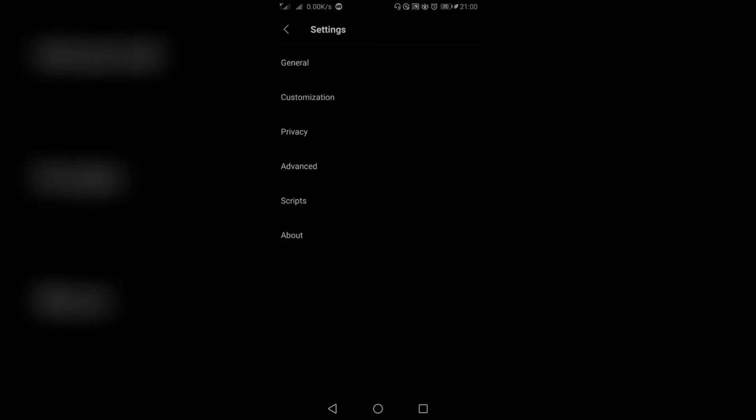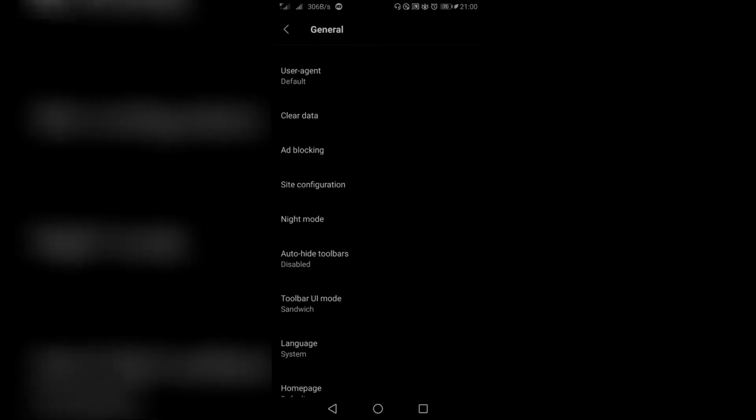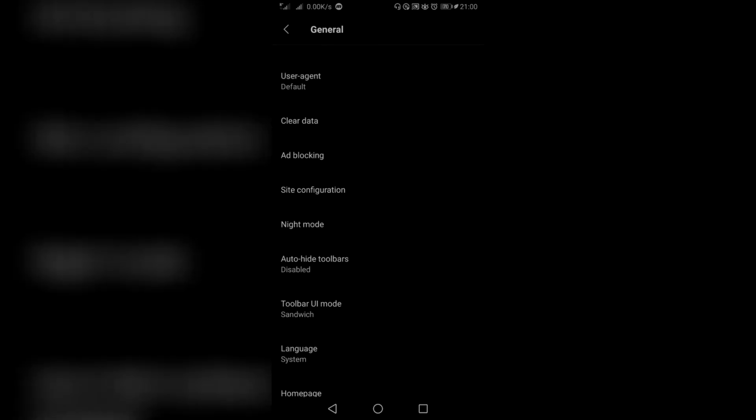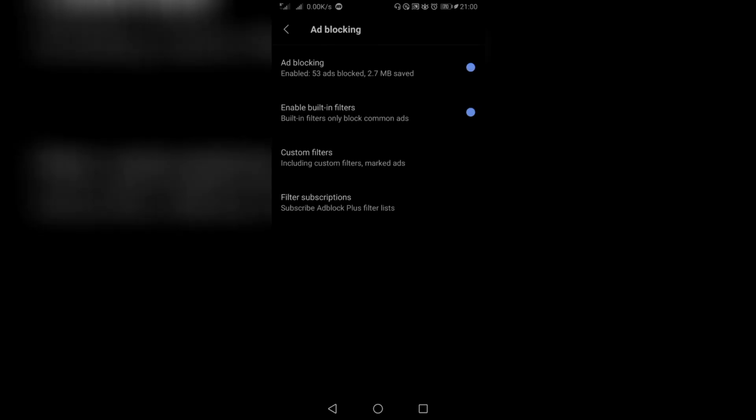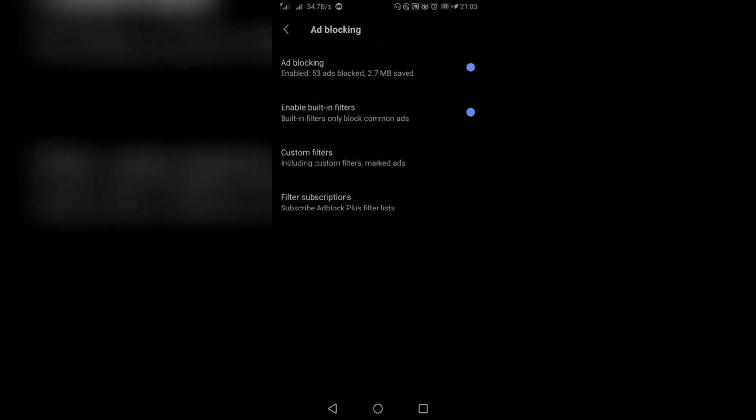Let's head to general settings first. So in the general settings, it will give you an option to customize your account, user agent, clear data, and also it has an option for ad blocking, which by default is set to block ads automatically. And as you can see, it has already blocked 53 ads so far.